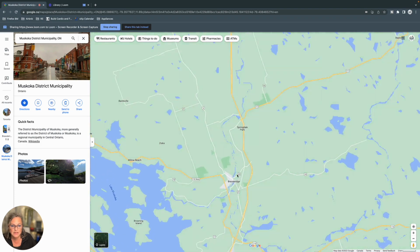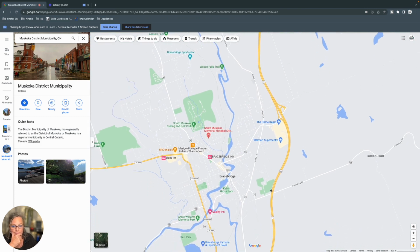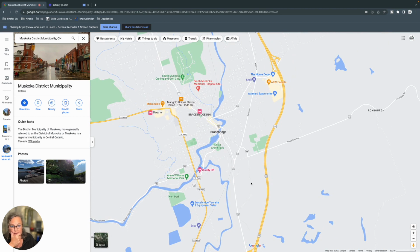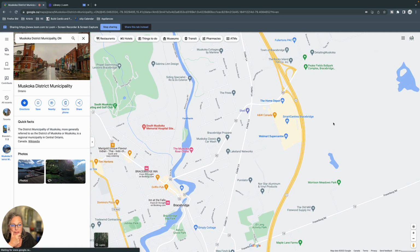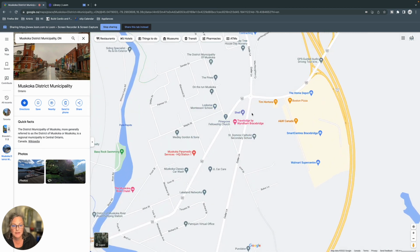Let's just go to the other side of town. So if you didn't come in on 118, you could have come in at Taylor Road, which is up here. And Taylor Road is where some more big box stores are. So you've got Home Depot, Walmart, some more restaurants, A&W, and the Tim Hortons here as well. I'm not seeing it. Yeah, oh, there it is, Tim Hortons.